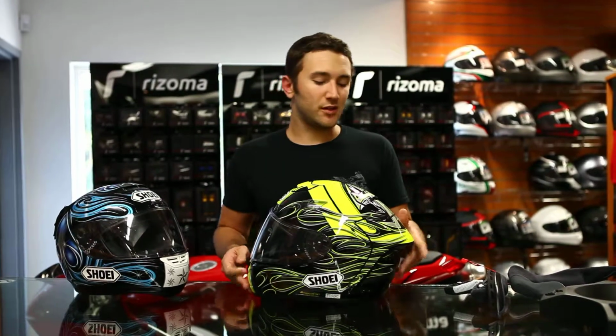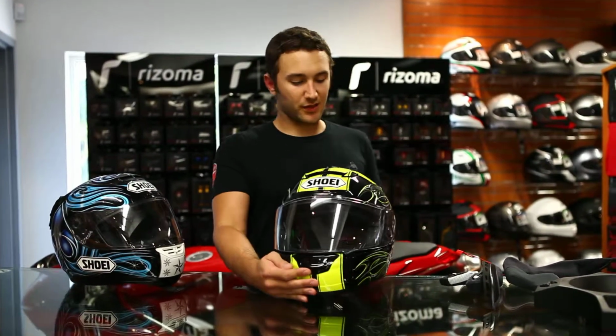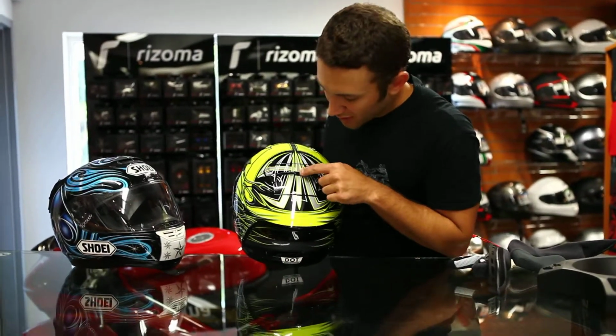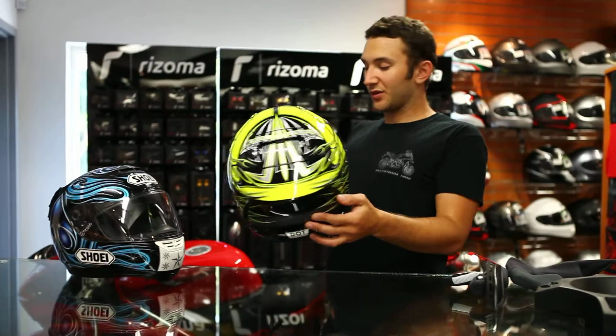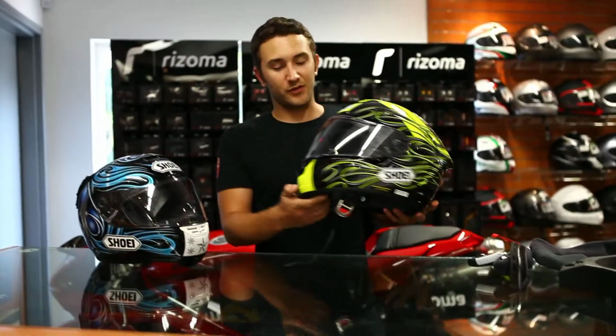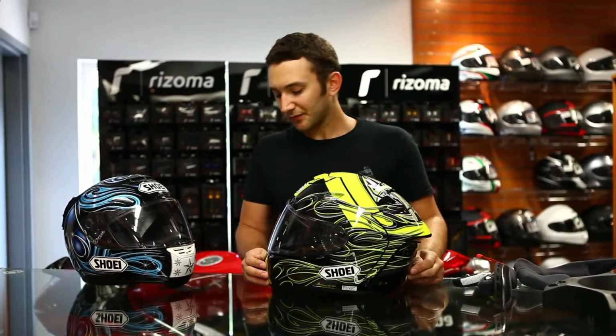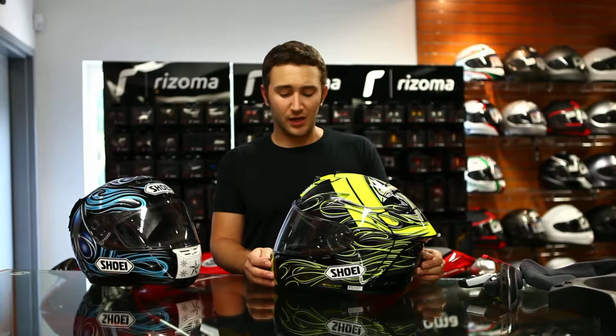This particular one here, which I think is pretty trick, is the latest Formula replica, and this sort of high-vis yellow with, and I'm not sure you can see it real well, a sort of brushed aluminum accent. Pretty cool design, also with good visibility. They come in a whole range of race replicas as well as solids, whatever you're into, and prices vary accordingly.